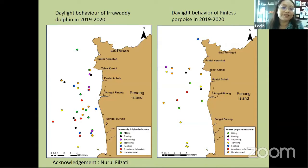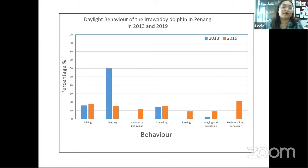The rest of the stuff is there too. They also feed. Luz Helena, my previous student, actually found that they do feeding 60% of the time in her study in 2013. I did a quick analysis of daylight behavior in 2013 and daylight behavior in 2019, and we see certain differences which are very worrying also, because feeding has declined. So the animal does not seem to use this area anymore as a feeding area.